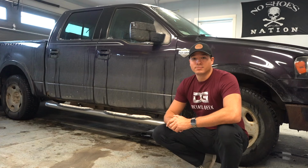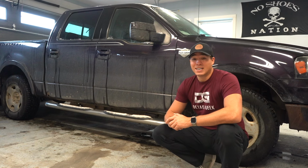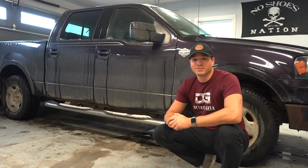Okay guys, well, you have seen just how dirty this truck is, so you know the transformation is going to be epic, and I can't wait to see how good I can get this truck looking today. So as always, sit back, relax, and enjoy.